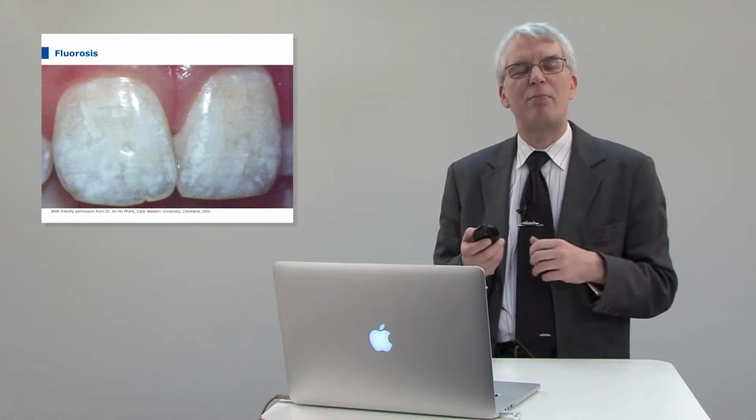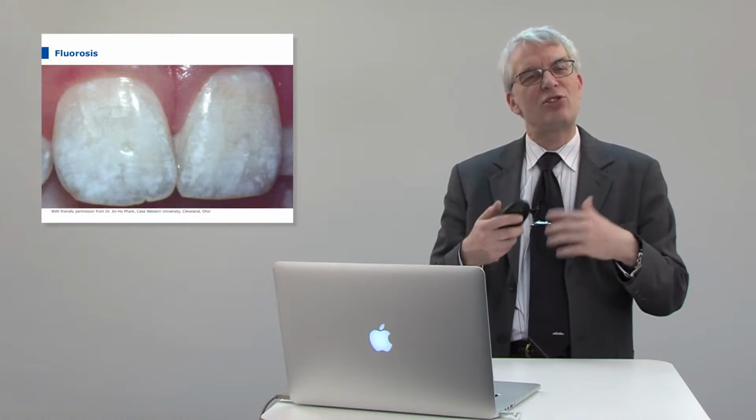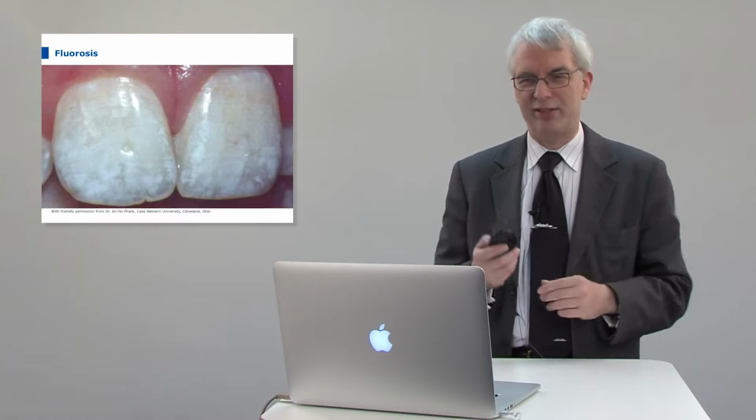And as a rule of thumb, if you dry the tooth and the surface looks glossy, don't try an Icon treatment. If you dry the tooth and the surface is chalky white, go for it.